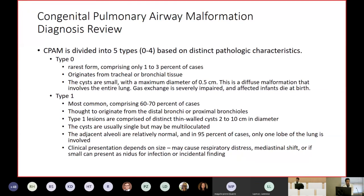So I'll briefly go through these since this is not something that we all need to memorize as this is fairly rare. So type 0 is the rarest form, only about 1% of the cases. This originates from the tracheal or the bronchial tissue. The cysts are small. This is a diffuse malformation, covers the entire lungs. Gas exchange is severely impaired, and virtually all infants die.